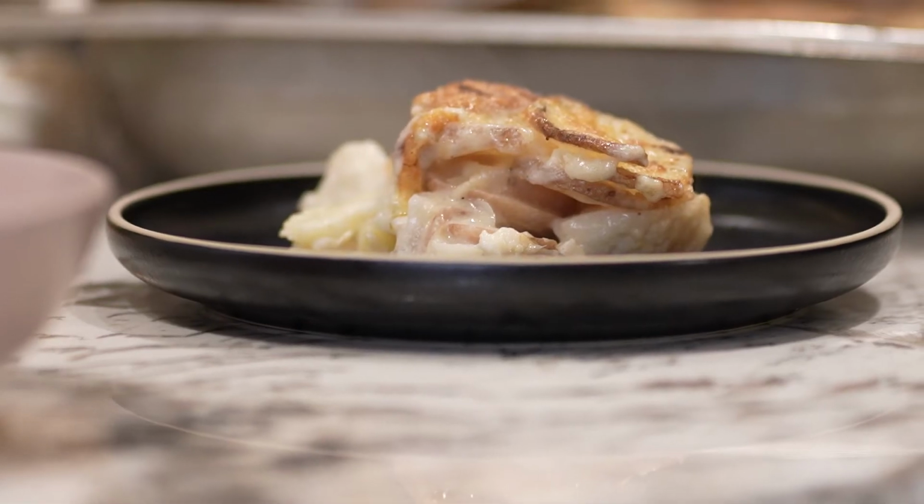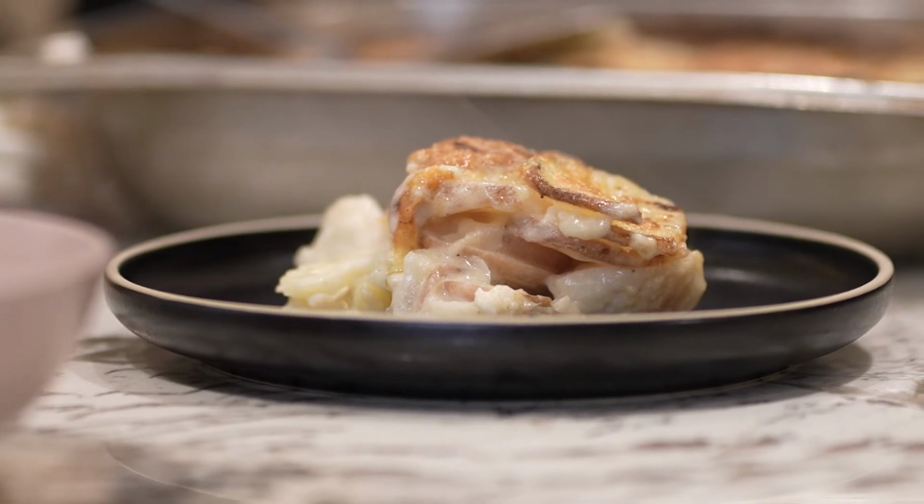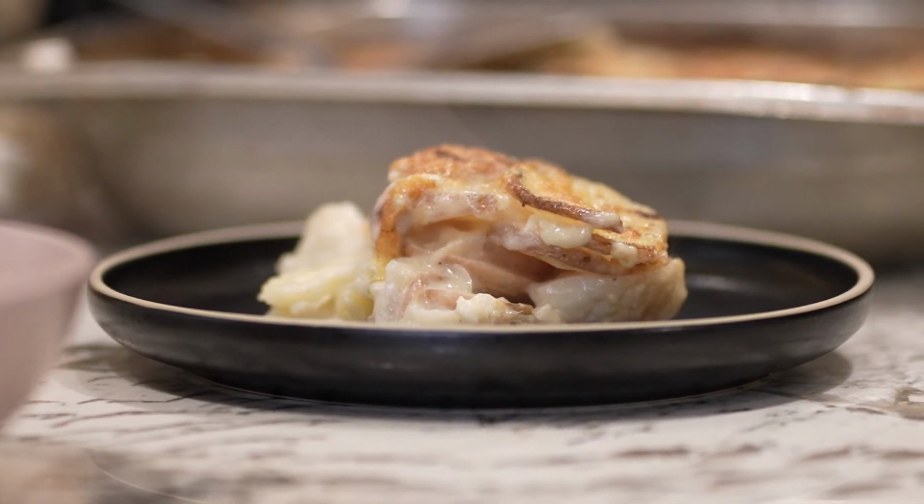Today we're going to be making potato and cauliflower gratin, two of the biggest food waste products that there is, unfortunately. So I'm going to be just showing you a wee simple way how to use up these products that are unfortunately getting dumped on a massive scale.